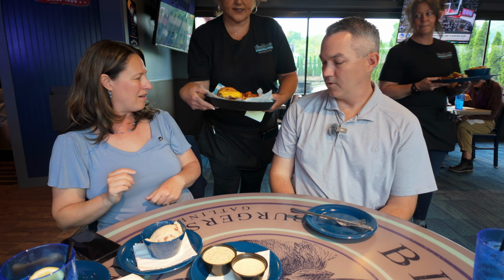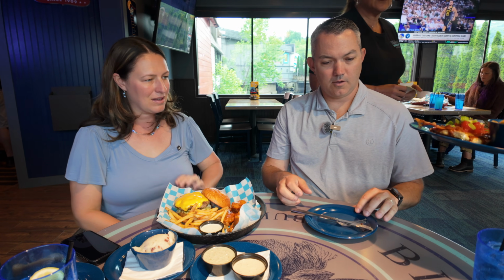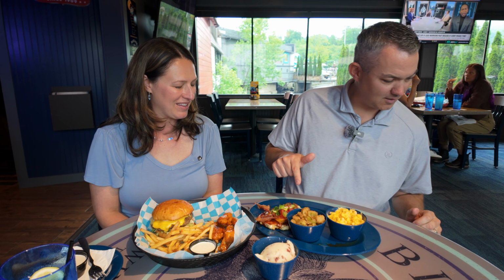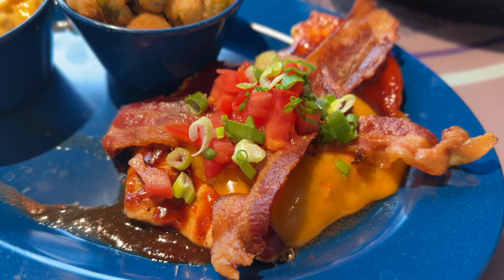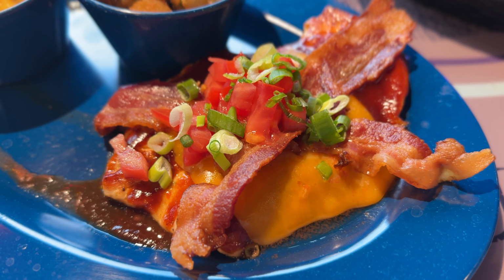Mashed potatoes, burger and wings, and then we have the Southwest chicken. Oh, thank you. So this is new. That is new. New item. It's called the Southwest chicken. It has barbecue sauce, cheese, bacon, tomatoes, green onion. It's a healthy chicken breast, layered and delicious.